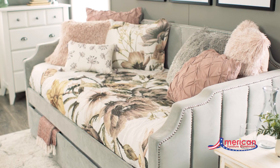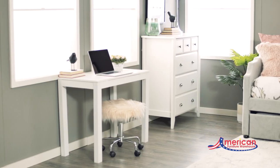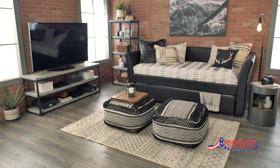Utilizing a daybed in your space is a great option for a bedroom or a guest room, but it's versatile enough to be used anywhere. And we've created two unique spaces showing that a daybed can be tailored to suit any taste.